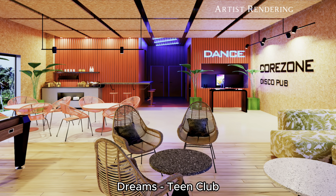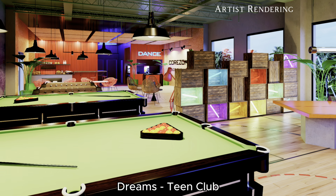And if you need a little extra quiet time, there's always babysitting service that can be arranged. Of course, there is a fee for this, but it is something that is available. And then of course, the teen club is for ages 13 to 17. It's open the same hours from 9 a.m. until 10 p.m. And they have age appropriate activities, different stuff going on through the day to keep your teens occupied. And both of these are located, of course, on the dream side of the resort.